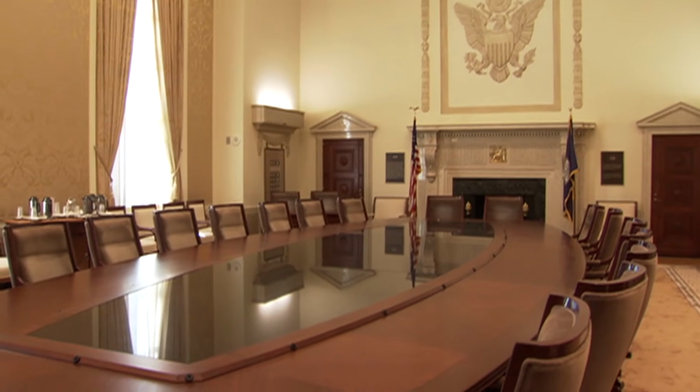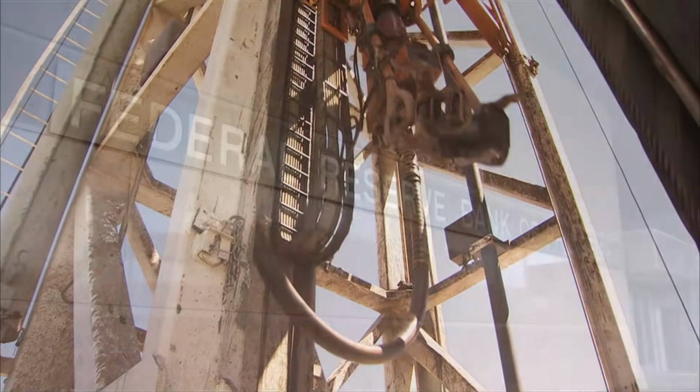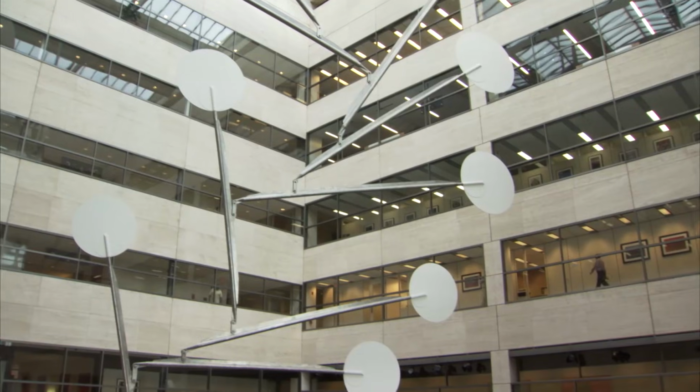Federal Reserve is the central bank of the United States. It handles trillions of dollars every day. The Federal Reserve is not a bank like the ones you're familiar with, but it does many things for us.